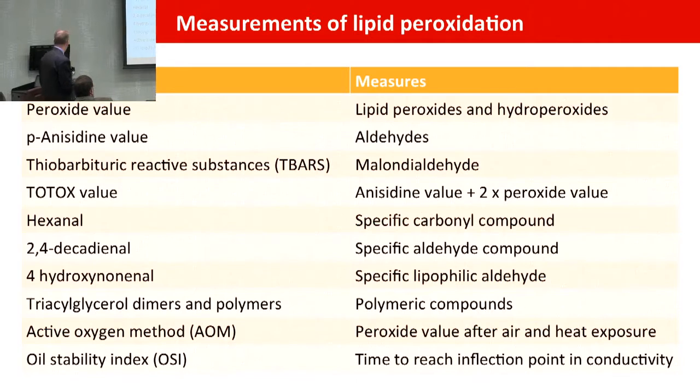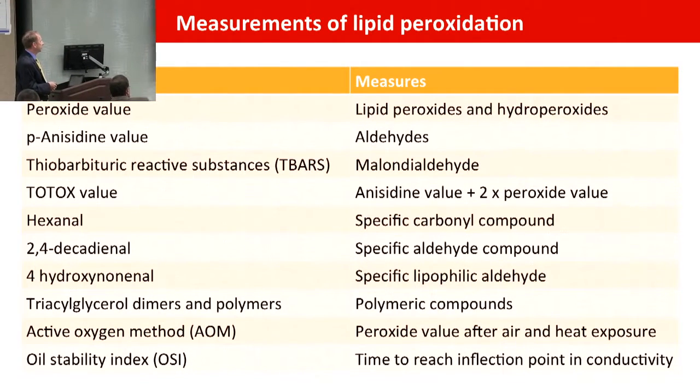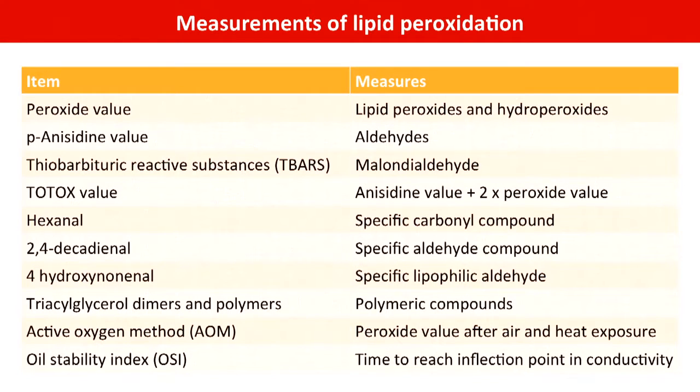Here's a list of some of the measurements that typically are taken when looking at the peroxidative status of lipids. The one that I think most people are familiar with is peroxide value. And as I've already said, you don't know if you're at the beginning of peroxidation or at the end of peroxidation. That's the first measurement that I think people will typically look at. The second one is p-anisidine value. It's an aldehyde, so it's more towards the back end of the curve. Malondialdehyde is another one, measured by TBARS. The Totox value is anisidine value plus 2 times the peroxide value, so it gives you the peroxide curve, plus it tells you what the anisidine value, or the aldehyde value, is.